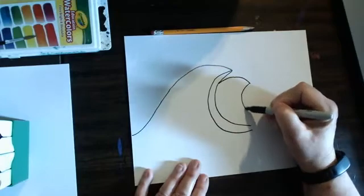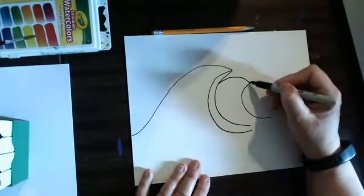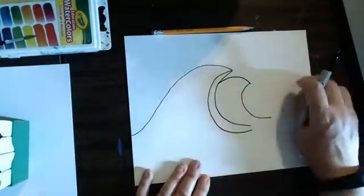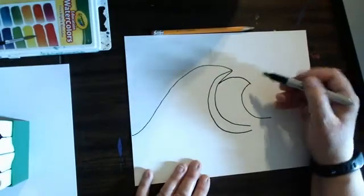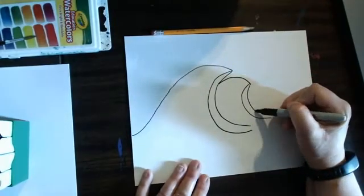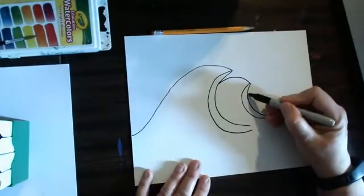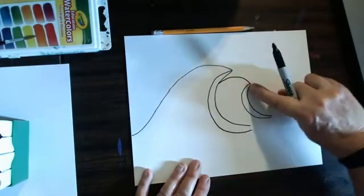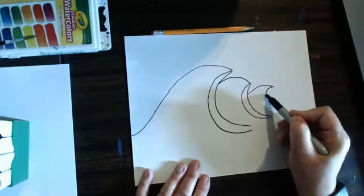Then we're going to curve the letter C again. Now we're going to be showing things going back into space. Remember our element of art with space, we want it to get smaller. So we're going to draw a smaller wave right next to it. Then we're going to go down a little bit, probably about a finger's width, and make a smaller wave.